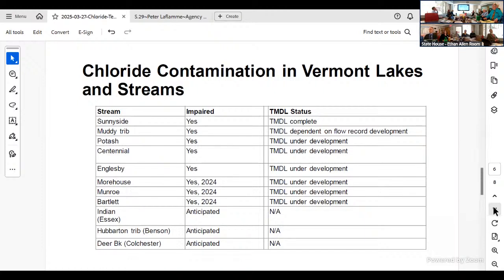And then we do our biennial listing cycle every other year. One of those occurred in 2024, last year. We had 3 additional streams that were impaired as a result of chloride that were added to the impaired waters list. And then, based on data collection, we have 3 more that we anticipate listing during the next cycle in 2026, because we had significant runoff events and significant flooding in 23 and 24. We suspected that those streams saw greater flow than they would have typically, and so we had seen higher numbers, but not yet reaching the level of impairment. But if we have a couple more years of data at normal stream flows, we anticipate that those will be impaired as well.